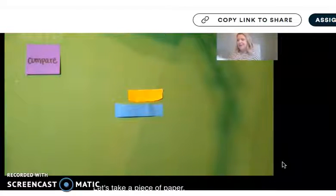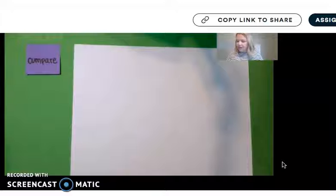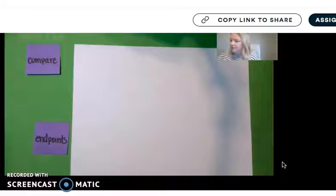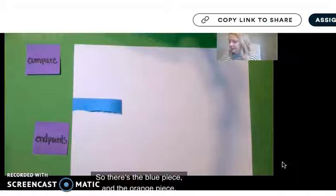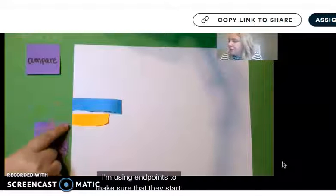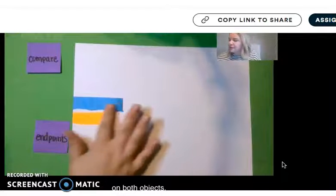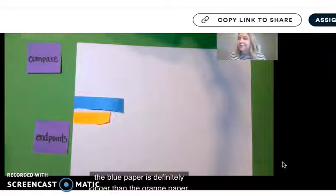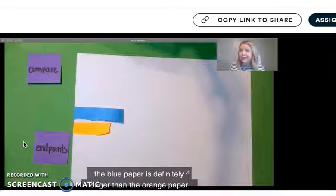Let's take a piece of paper, just a piece of plain white paper, and lay it down. And let's use the end points of our strips of paper to line them up with the edge of the white paper. So there's the blue piece and the orange piece. Now I'm lining them up. I'm using end points to make sure that the place I start measuring is the exact same on both objects. So now I can measure them and see that yes, the blue paper is definitely longer than the orange paper.